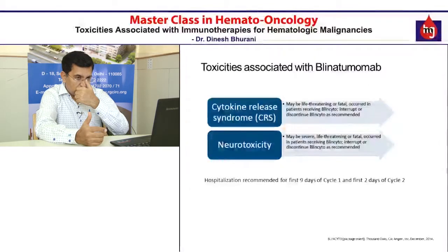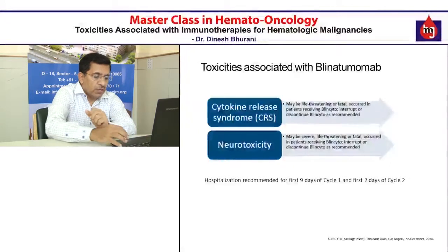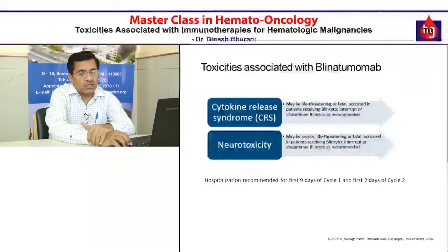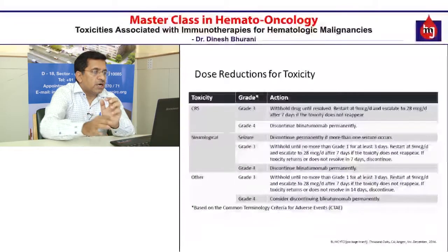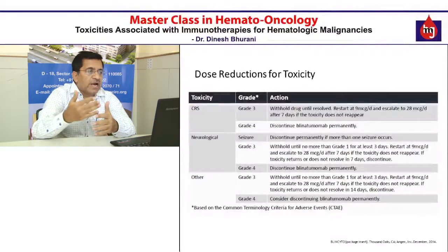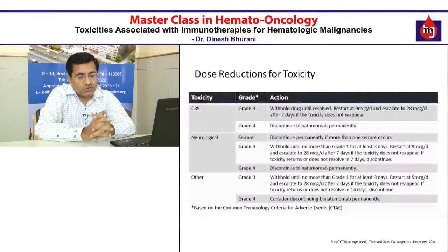Another severe side effect is neurotoxicity. It also can be severe or life threatening, and you need to interrupt or discontinue blinatumomab. For these two side effects, hospitalization is recommended for the first 9 days of cycle 1 and cycle 2. If you have cytokine release syndrome grade 3, you withhold the drug for a week, then restart at the reduced dose of 9 micrograms per day, and if there is no reaction, then you re-escalate back to the same dose if there is no reappearance of toxicity. If you have grade 4 CRS, then you need to discontinue blinatumomab permanently.